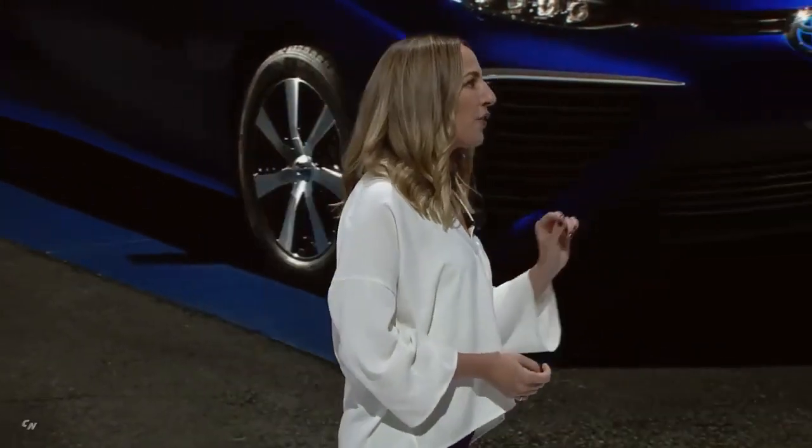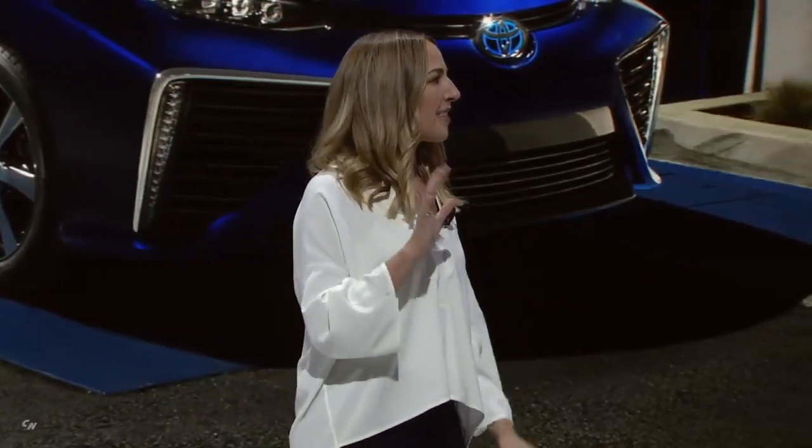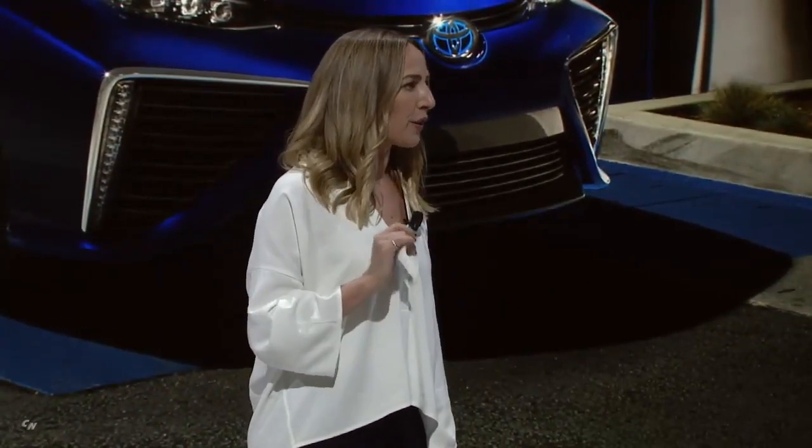Imagine serving hundreds of customers per day, taking less than 5 minutes per vehicle to fill up on a domestic, renewable fuel, allowing for hundreds of miles of all-electric driving range. That is the power of a hydrogen electric vehicle.